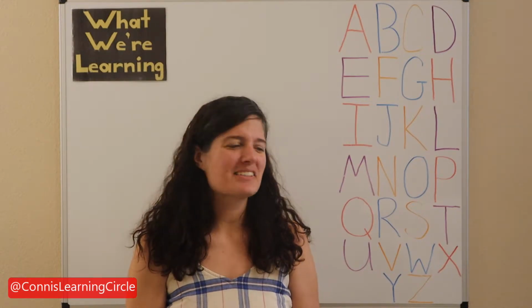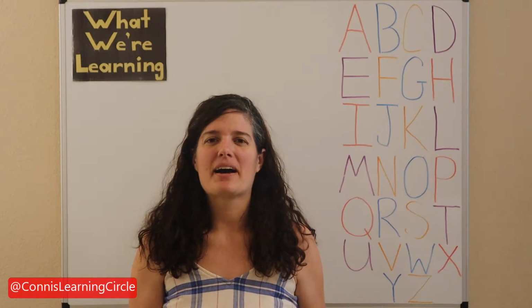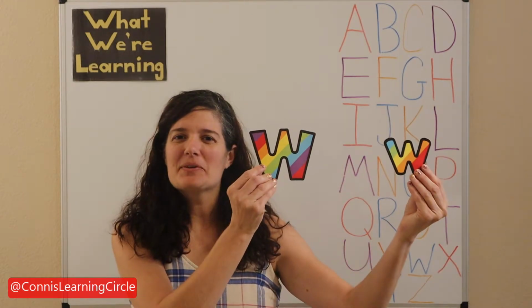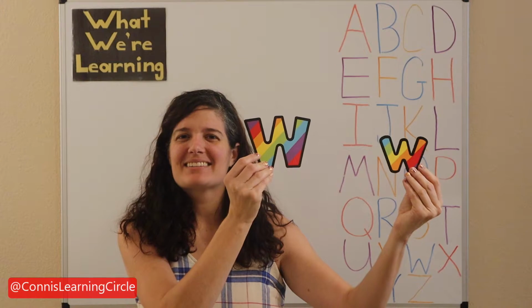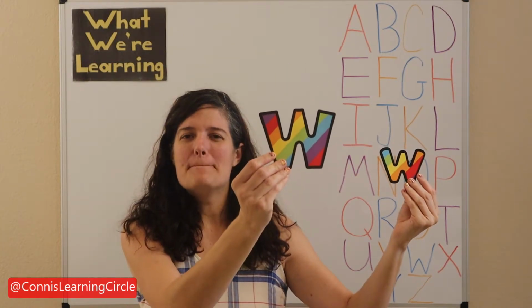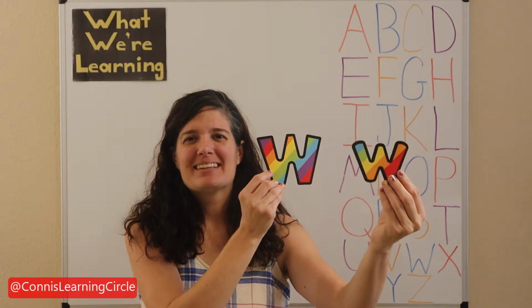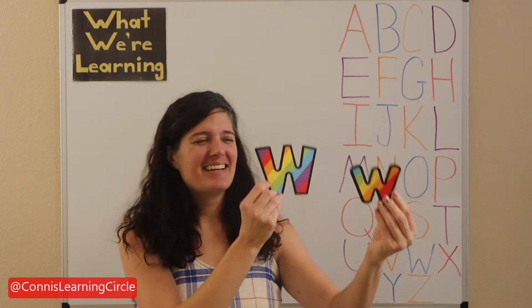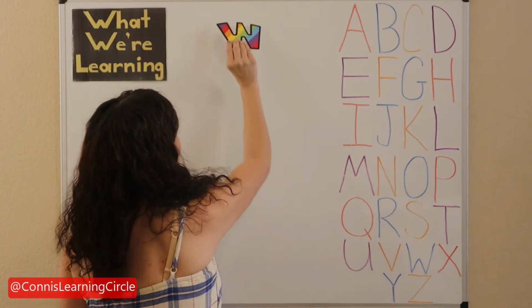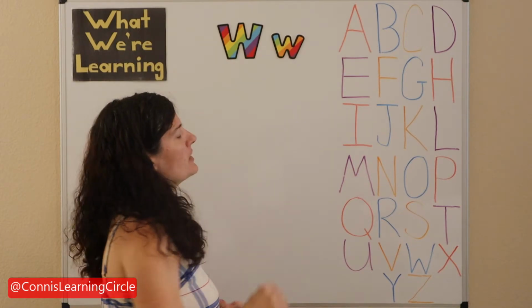Now, let's learn a new letter together today. Today, we are going to learn about the letter W, the W letter W. This is our uppercase letter W, the big letter W. This is our lowercase letter W, the little letter W. Let's put them on our board so we can focus on them and learn more about them.